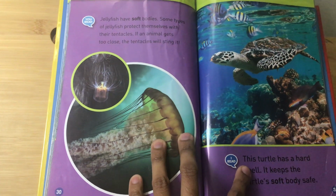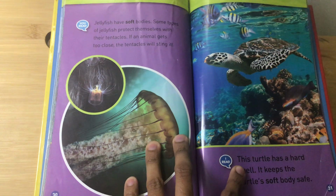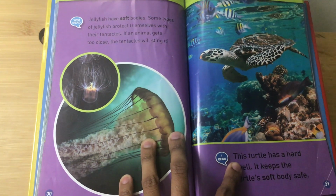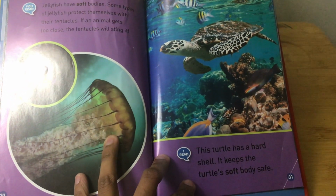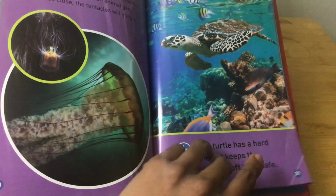Jellyfish have soft bodies. Some types of jellyfish protect themselves with their tentacles. If an animal gets too close, the tentacles will sting it. This turtle has a hard shell. It keeps the turtle's soft body safe.